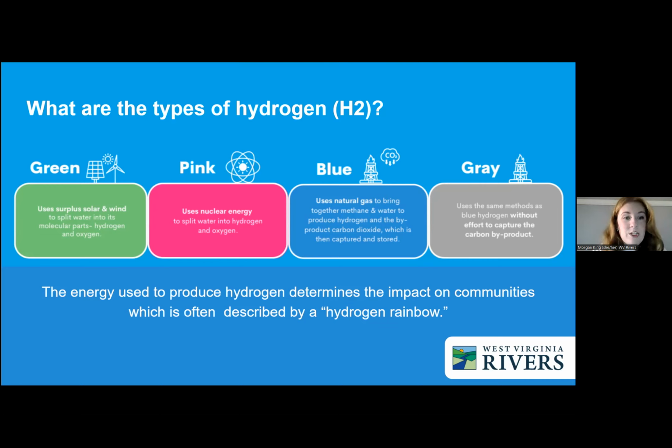The first way that hydrogen can be produced is through something called green hydrogen. It's taking surplus solar and wind to split water, H2O, into molecular parts, splitting it into hydrogen, used for fuel, and a byproduct of oxygen. They use this process called electrolysis to split water into those parts. Other ways to produce hydrogen through the same process of electrolysis is taking nuclear energy to split that water into the same molecular parts. However, more common that you might hear about today is using this process called steam reformation.